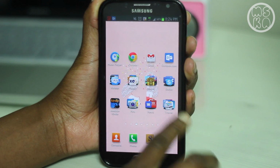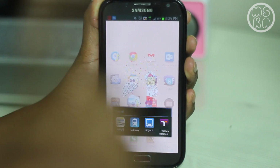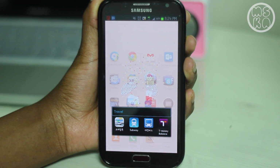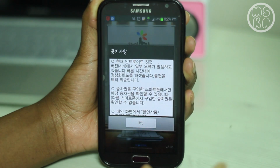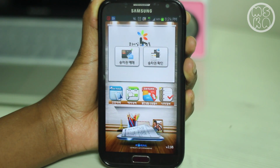Okay, so the next apps I want to talk about are travel apps. This is my travel folder. The first one is the Kakao app. I travel a lot to some cities and stuff like this. You can buy your ticket online.